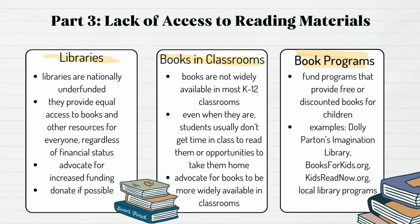This is one of the most important areas to focus efforts to improve literacy. It's absolutely crucial to push for increasing library funding and to even donate to local libraries if possible. In addition, we should also advocate for making books available in classrooms and funding programs that provide free books for children. Some of those programs are listed here.